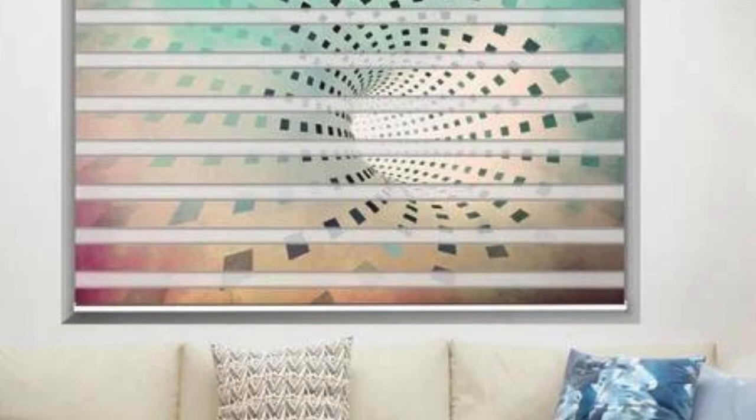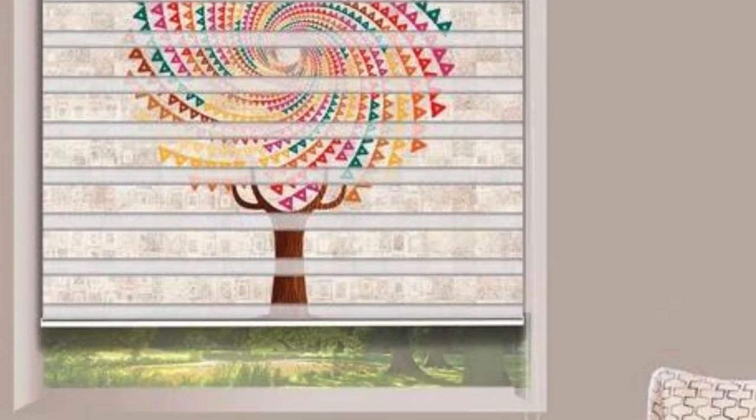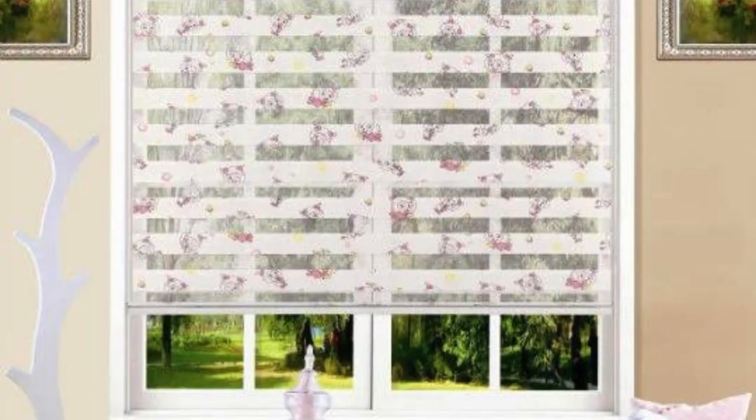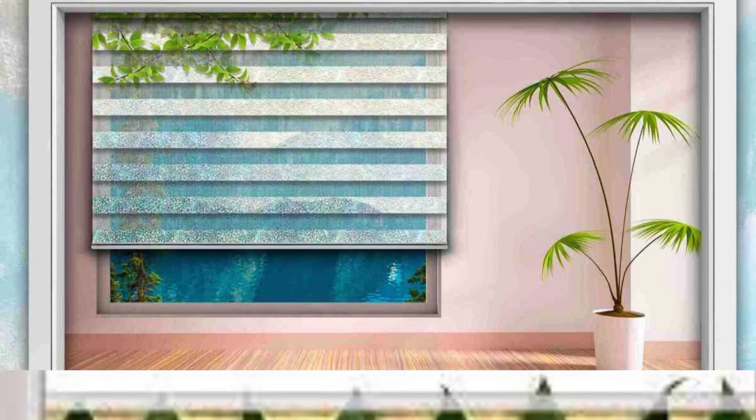Zebra blinds are versatile in terms of their suitability for different room settings. Whether you are looking to enhance the aesthetics of a bedroom, living room, kitchen, or office space, zebra blinds seamlessly adapt to various environments. Their ability to complement different architectural styles and room functionalities makes them a versatile choice for any room in your home or workplace. Additionally, zebra blinds offer an effective solution for sound absorption. The dual-layered design, with alternating sheer and solid panels, helps to dampen outside noise, creating a quieter and more serene indoor environment. This feature is particularly beneficial for homes or offices located in busy urban areas or near high-traffic zones.